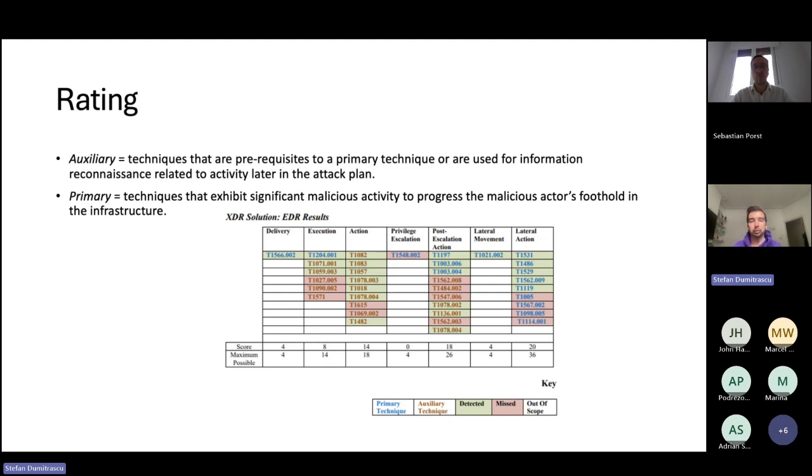Now, when it comes to the threats themselves, I think everybody by now is familiar with MITRE's techniques and so on. I won't cover that. But we've tried to go with the approach of defining primary and auxiliary techniques in our tests. To start with, for us, auxiliary techniques are techniques that an attacker executes that are prerequisites to a primary technique or are used for information reconnaissance related to activity later during the attack plan.